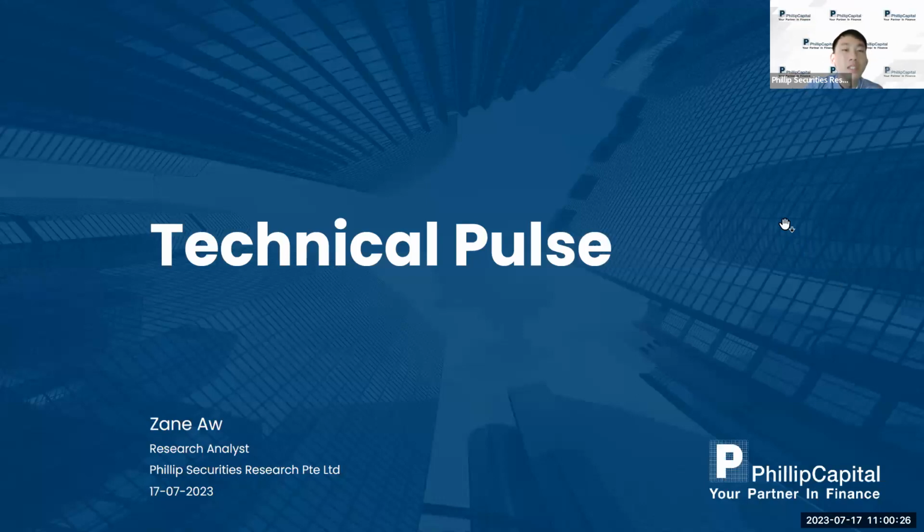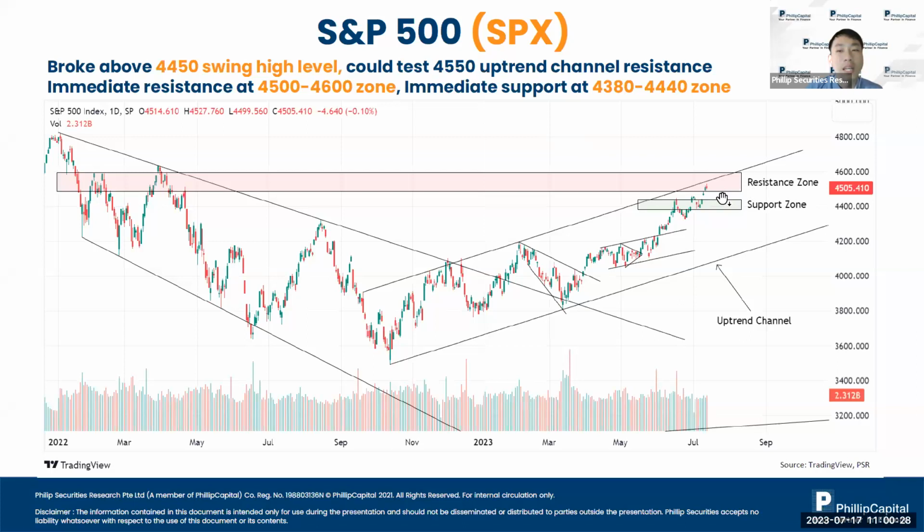So for S&P 500, last week we broke above this 4,450 swing high level. With that, if we do continue the uptrend momentum, we could possibly test 4,450, which is this uptrend channel resistance over here. As for the current resistance, likely to be between 4,005 to about 4,006 area, while the support is around 4,380 to about 4,440.